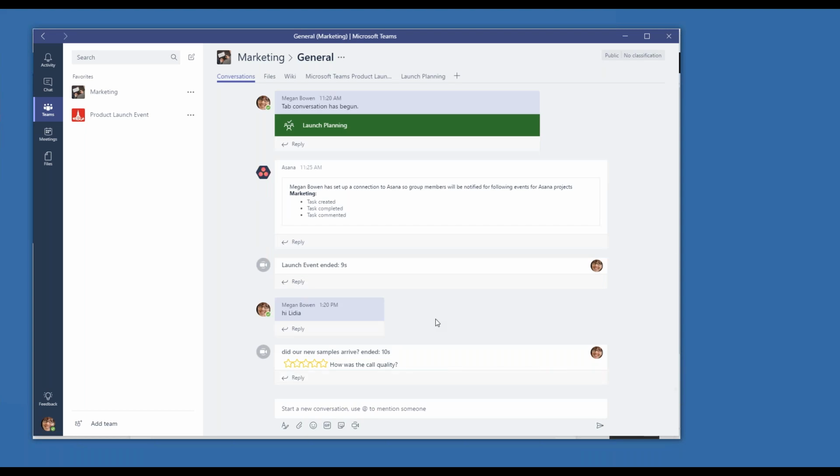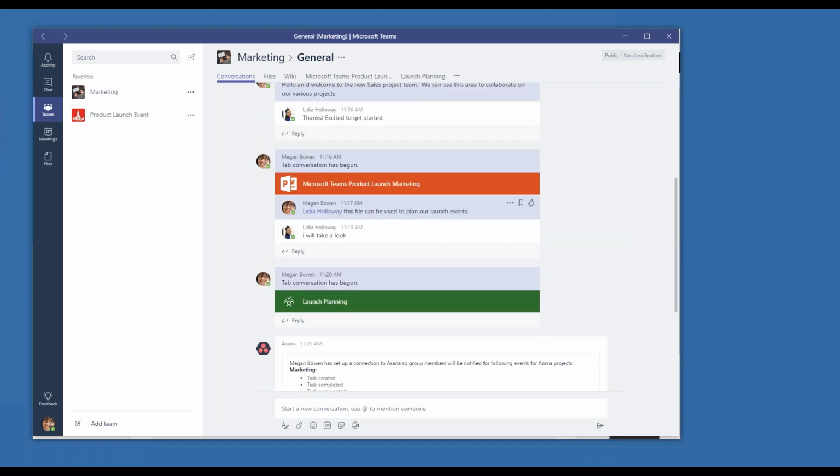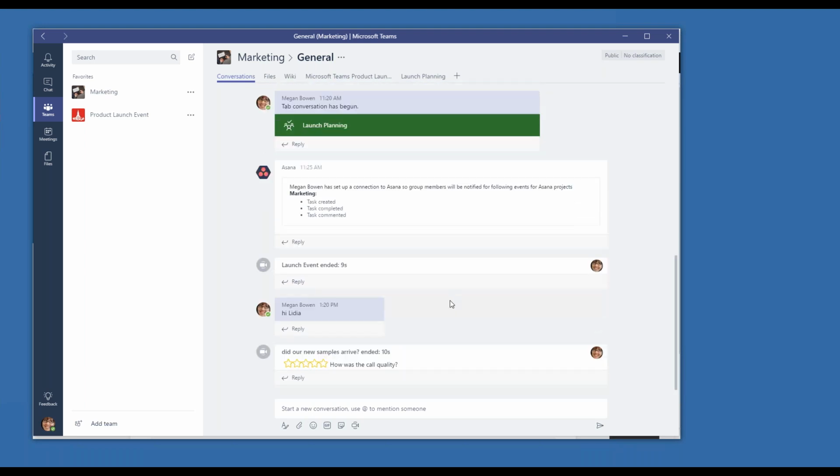So perhaps we're working on a project together, we're on this team. I've shared out a PowerPoint with you. I want to get some feedback on that. I can have a phone call with you. You can also add in different applications. So for example, I loaded Asana to be part of this team so that I could keep track of activities and tasks that were done.